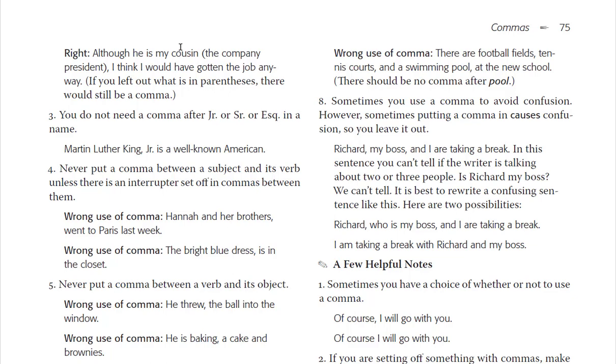Now here you would already have a comma there, because when you have a dependent clause at the beginning of a sentence, you need a comma. So that's why you have to put a comma there. You do not need a comma after Junior, Senior, or Esquire in a name. Martin Luther King Jr. is a well-known American.